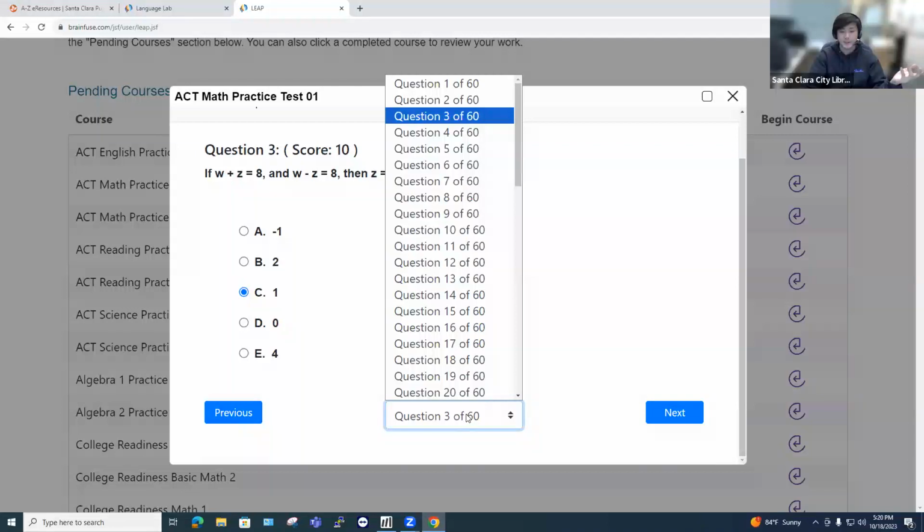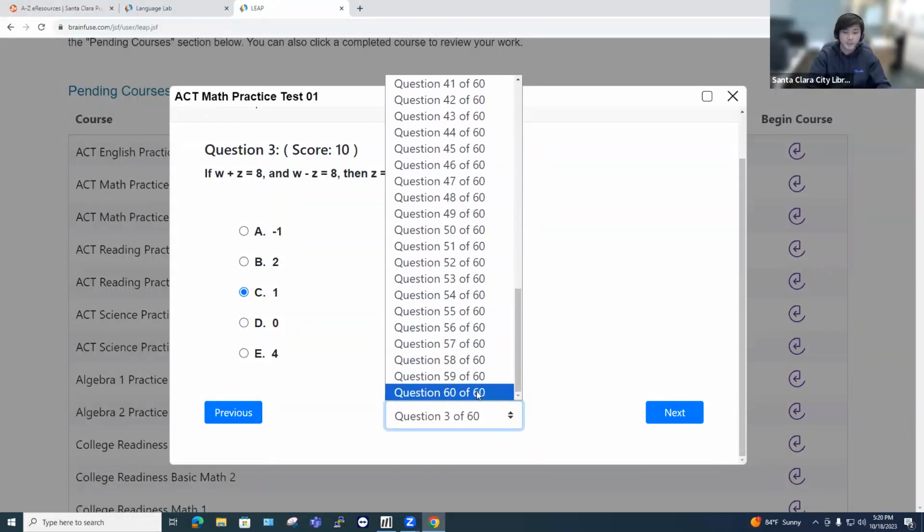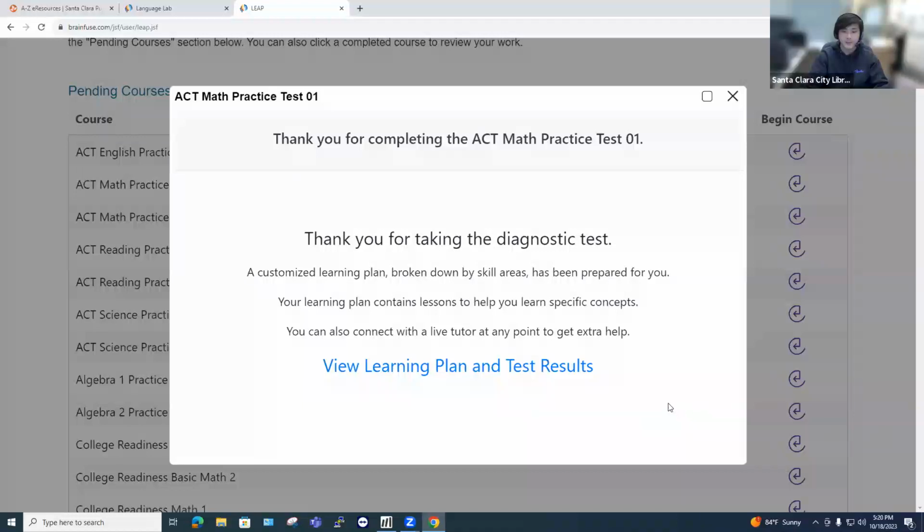If we click on it, it's going to show us a menu of all the questions. I'm going to go to question 60, the very last question, and click done on the bottom right of the screen. So once I click done, it's going to tell us that we can view our test results and a learning plan for what we need to touch up on.